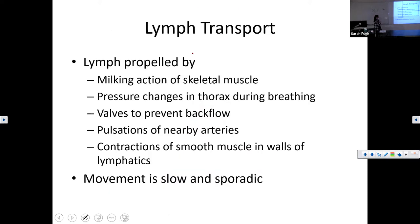So one thing that I want to point out, now that we kind of know all the vessels and how that is getting back into your bloodstream: unlike your blood vessels, which have a muscular pump, right? The heart is pumping blood through the body. You don't have that in lymphatic vessels. There is no muscular pump for lymphatic fluid.